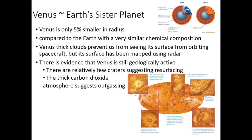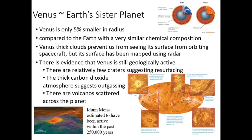The way we know what the surface of Venus looks like is through having a spacecraft orbit the planet and map it using radar. So this is an example of an object on Venus. The surface of Venus has all sorts of these volcanoes. Now these volcanoes are not active, and I'll talk in a minute about what we believe Venus's geological activity looks like.